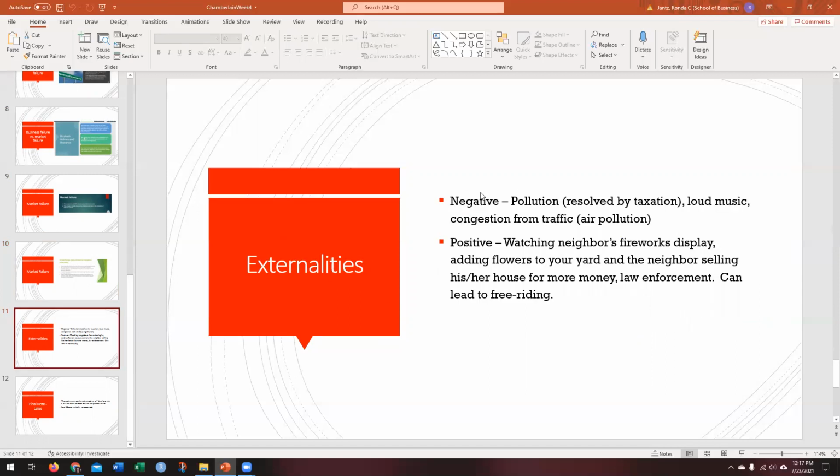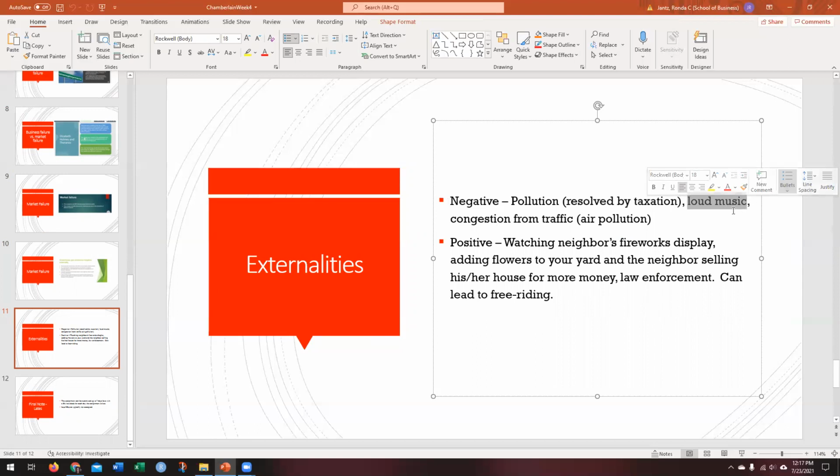So that's an example of market failure. We talked about BPA and some pollution. We could talk about how this could be resolved by taxation of that pollution, so that we can offset some of the costs to not use some of those chemicals or to change out some equipment. You can also consider loud music or loud noises from a facility, congestion from traffic, air pollution, things like that. Those are all negative externalities that you could look at for this assignment.